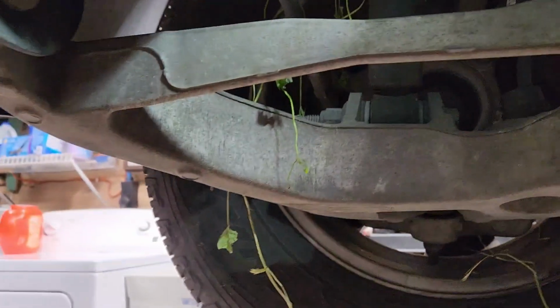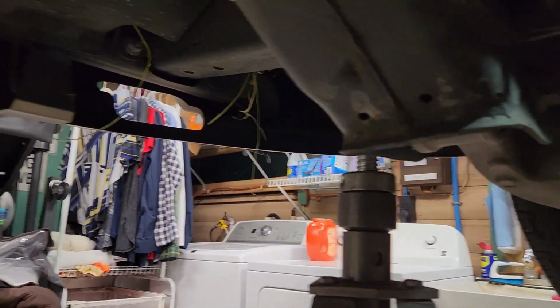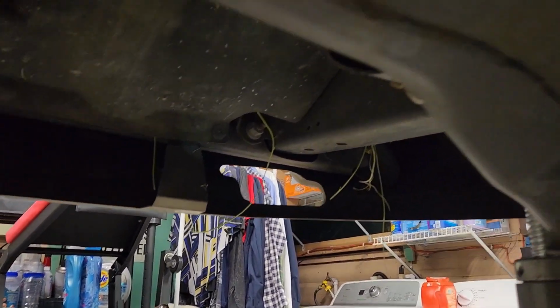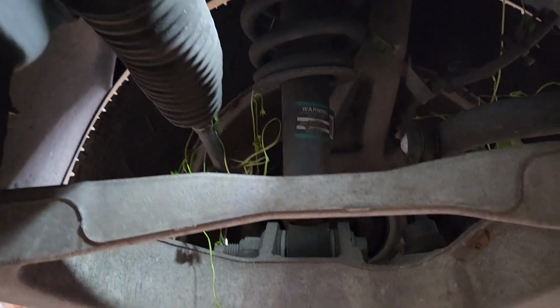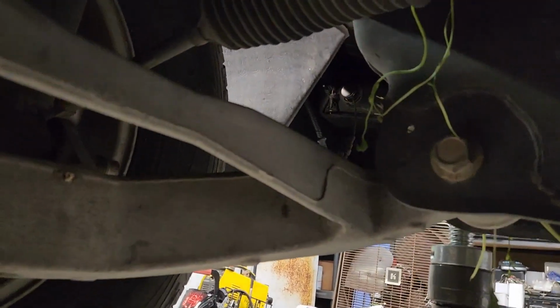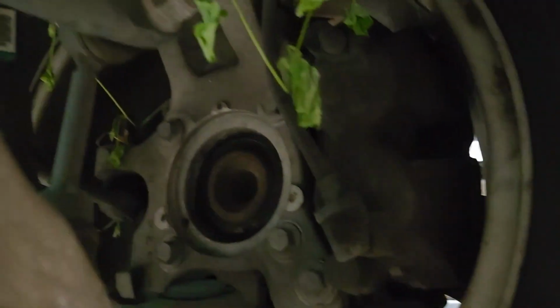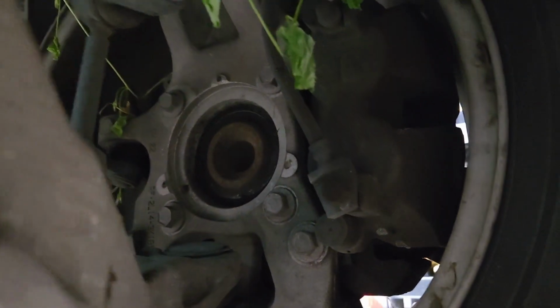Man, I had this truck sitting for about 3 weeks at the most. I moved it about 3 weeks ago. Look at the vines that got up in here. They went crazy, guys. I don't even think it was 3 weeks, but they just grew all over the place. They were around this rotor over here, spun all around there, up in the engine bay.